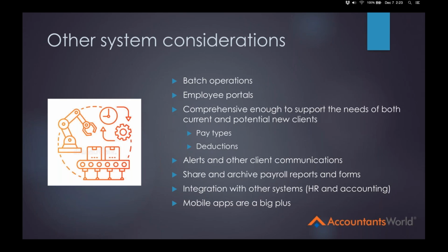Alerts and other client communications. We want to make sure that we're able to be alerted and have communication with our clients as well for compliance tasks, for any exceptional cases, any problems that might arise.